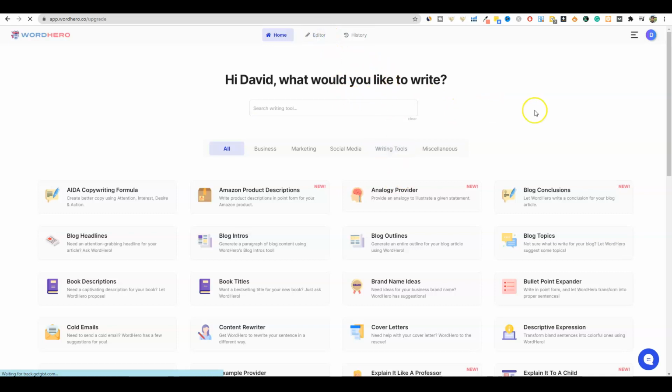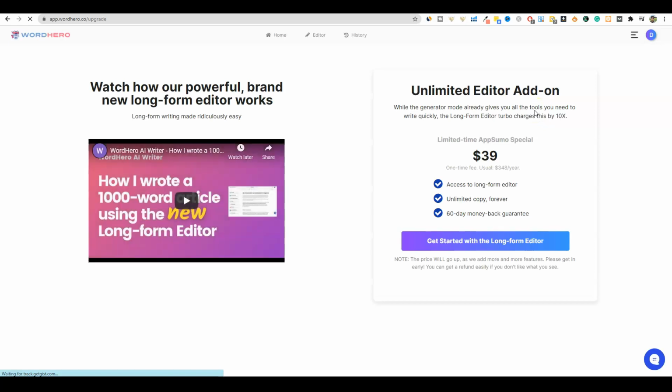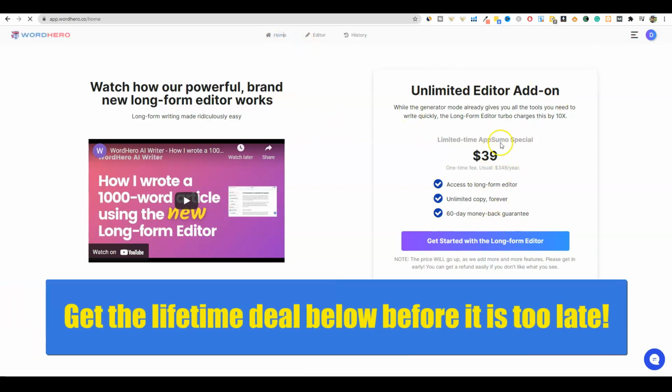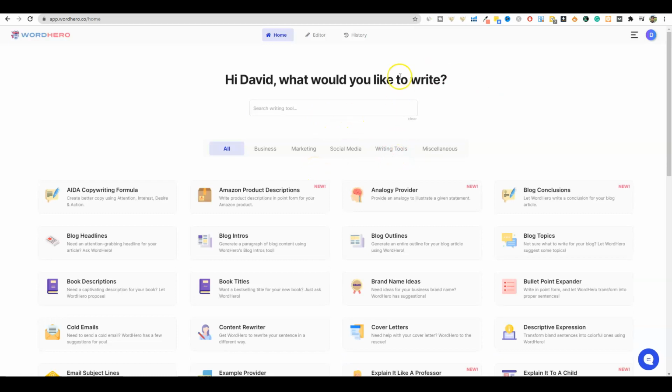If you click on the editor tool, they have a long form canvas or a long form tool that will just help you create articles faster, but it is an upgrade. So once you buy the tool, you do have to buy this unlimited editor add-on, right? So you guys just saw that. I'm going to pause the video and go buy this because this is a tool that I've done a lot of research on before I even started using it, and it is a tool that I would love to have in my arsenal.